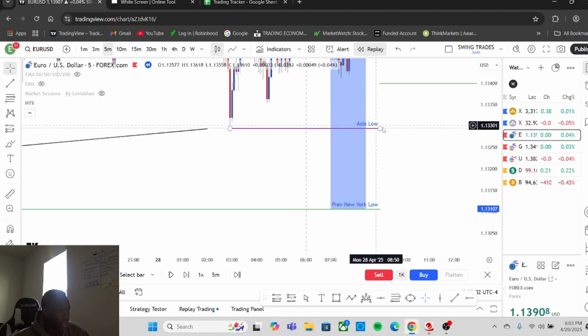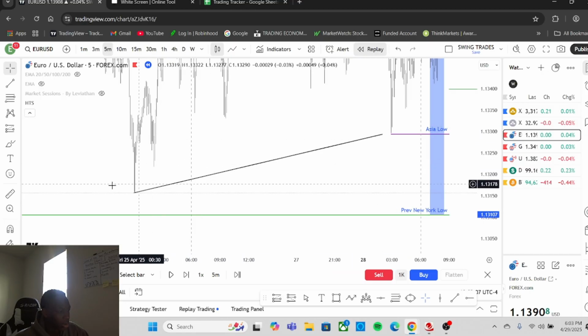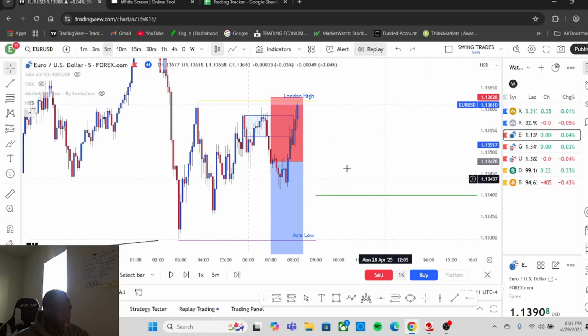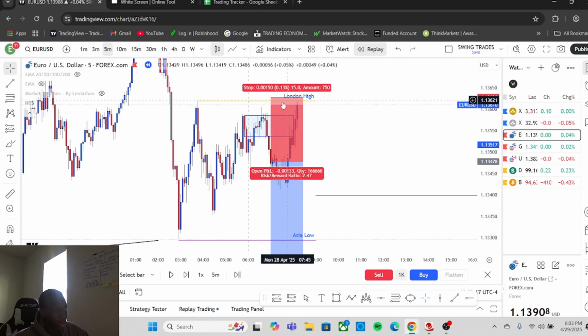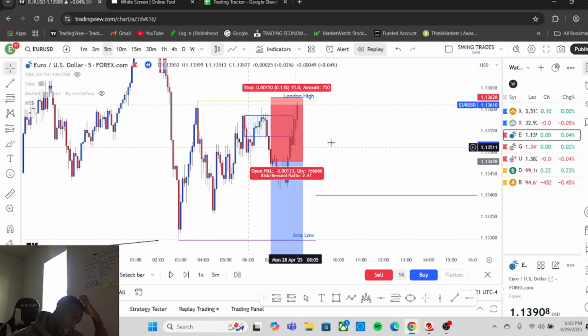This is my first TP, but realistically, this is my overall TP right here. There's a lot of liquidity to be swept. So this is my TP right here. And then stop loss was above here. But then I realized it's probably better if I put it above the London high in case price wants to just sweep the liquidity right there and then continue to the downside.